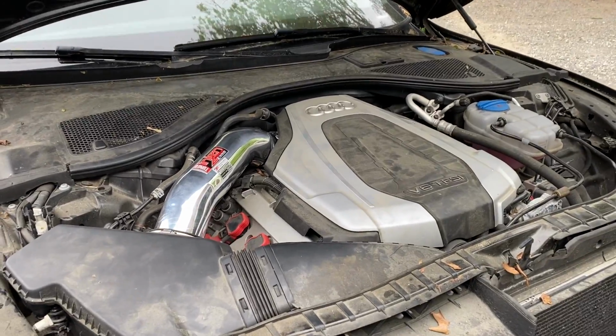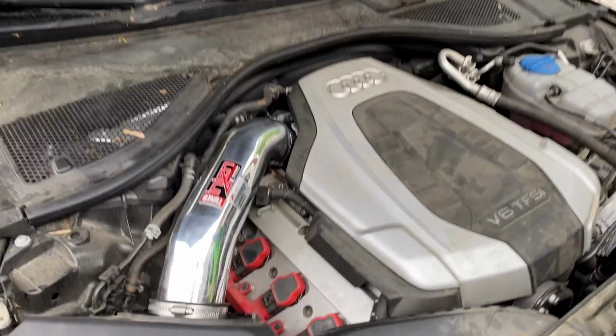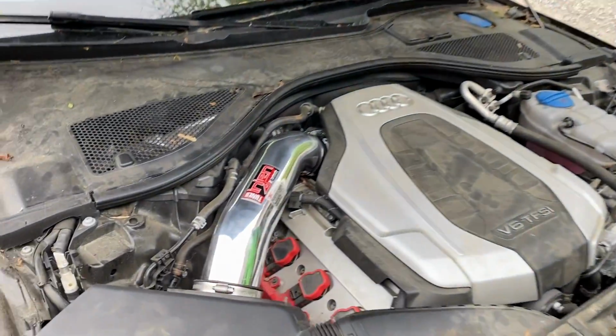Now that right there is how you build an engine. This sucker is officially built, dude. Fully built to the teeth, man. That's what I'm talking about. But that is a pretty nice cold air intake.